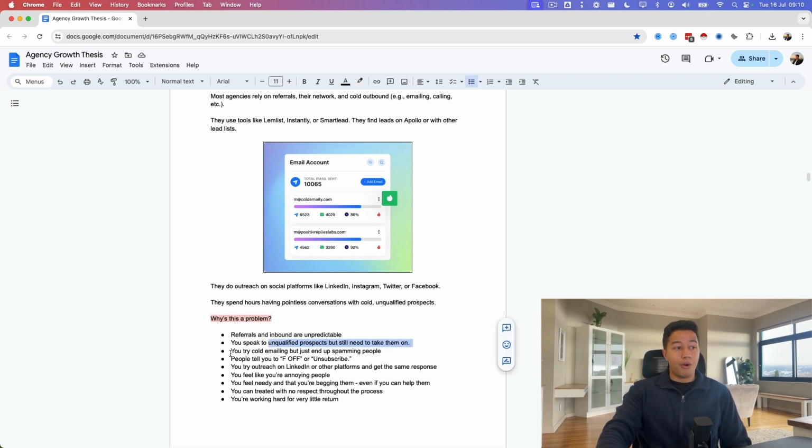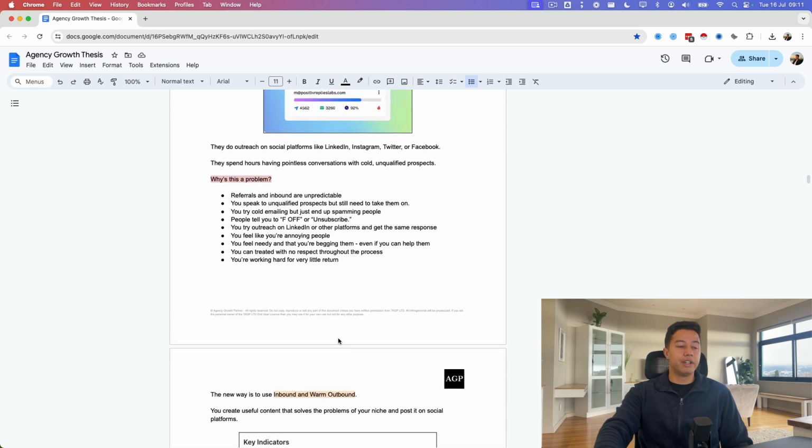Or, if this is not the case, then you try cold emailing, but just end up spamming people, or you try this with an agency and they just spam people, all you're getting is people telling you to F off or unsubscribe. You try outreach on LinkedIn or other platforms thinking that it's going to be better, and you get the exact same response. You feel like you're annoying people, because you are. And you feel needy and that you're begging them, even though you can help them, right? And you get treated with no respect throughout the process. And you're working so hard for very little return, right?